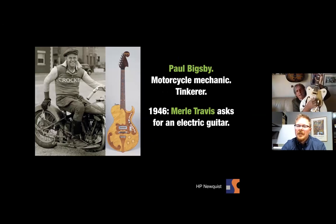When you play it, I don't think you can hear this. You press the vibrato bar and you get that kind of surf sound. It bends the strings up and down. But before that, he was a motorcycle mechanic. He liked tinkering with things. And he became friends with Merle Travis, who was a very great country player, invented his own form of playing, which is called Travis picking.